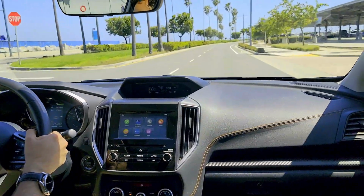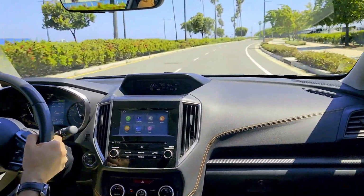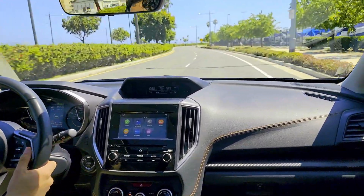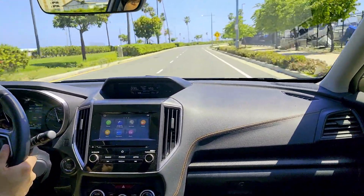Now, the reason they do this, obviously, is because us enthusiasts don't like the sound of a whiny, drony 4-cylinder. However, boxer engines have a really nice rumble, and so I actually don't mind how the CVT sounds when it sits at redline. I think it sounds quite cool.